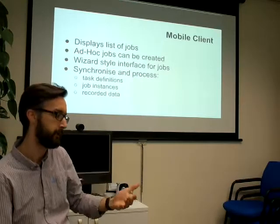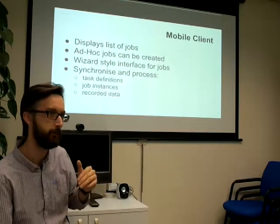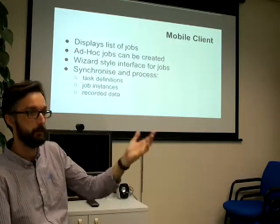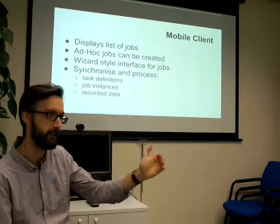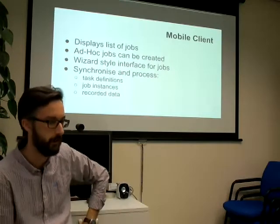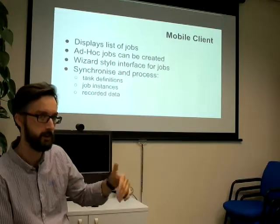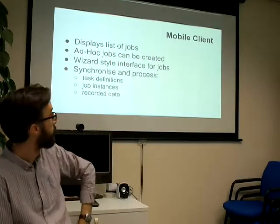So they pick it up and go, right, here's the 10 jobs I need to do today. They go out, first job, Mrs. Miggins, 23 the High Street, we'll drive out there and launch into the task there. And so from that list of jobs, they select the one they're going to do, and it would then take them into the full workflow.